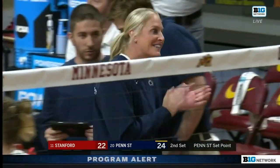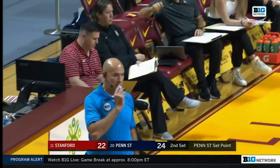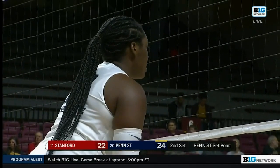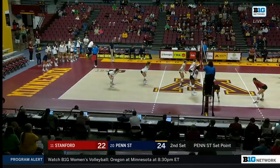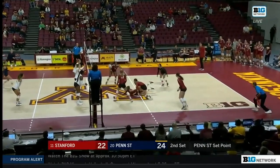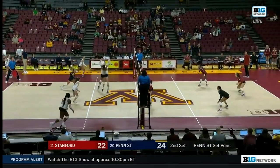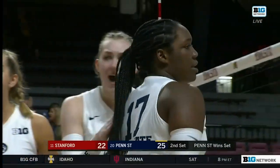Having a quick word with Kevin Hamley. So it is set point, Penn State. Villanovich serving. The serve has to be in. By the way, after a challenge that long, in is good. There's a reason I said that. Free ball. Comes down to Stanford's block. Or not. Zoe Weatherington puts the seal on set number 2.